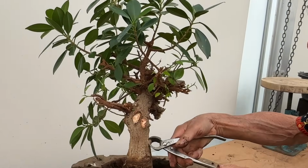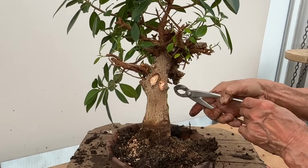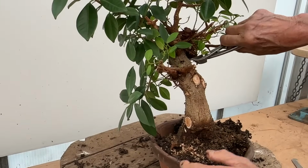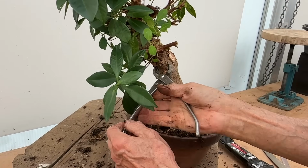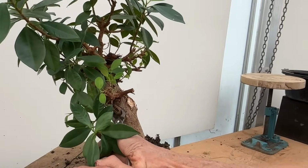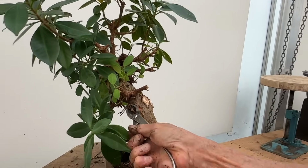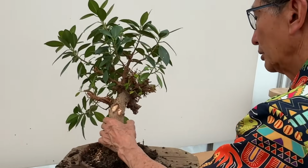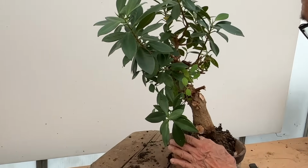I love working on projects like this because it's like rejuvenating and giving new life to a tree. If the tree could speak, it would be giving a sigh of relief. Okay, so I've cleaned the trunk up now, so it's looking a bit better from doing that.